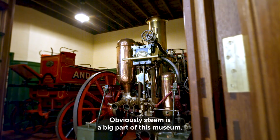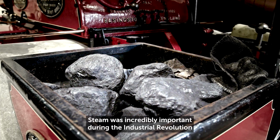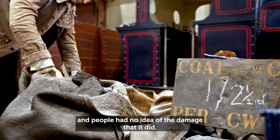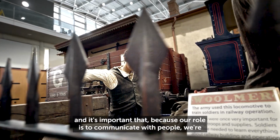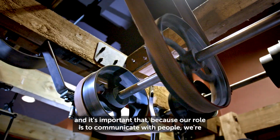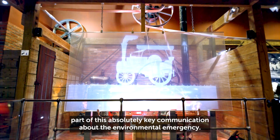Obviously steam is a big part of this museum. We've got lots of steam traction engines. Steam was incredibly important during the Industrial Revolution and people had no idea of the damage that it did. Now we do, and it's important that because our role is to communicate with people, we're part of this absolutely key communication about the environmental emergency.